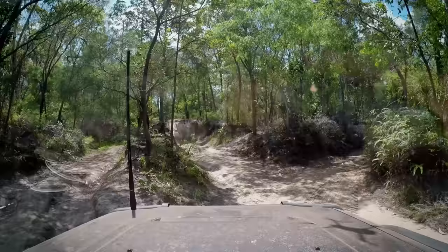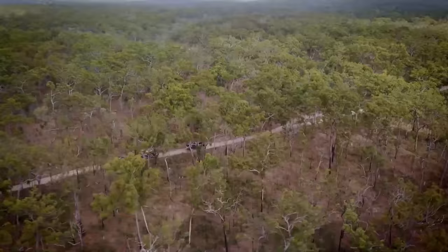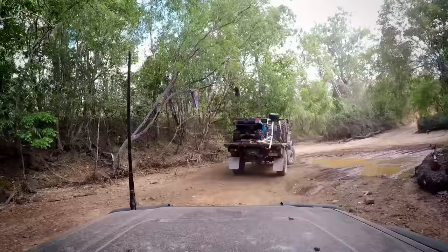Jeez, I don't want to take that track. There's all little tracks. Like, when this track's not working, they go to the next track. Another creek crossing. There's going to be a few of these on this track. That's what makes the track so gnarly. It's all the creek crossings.